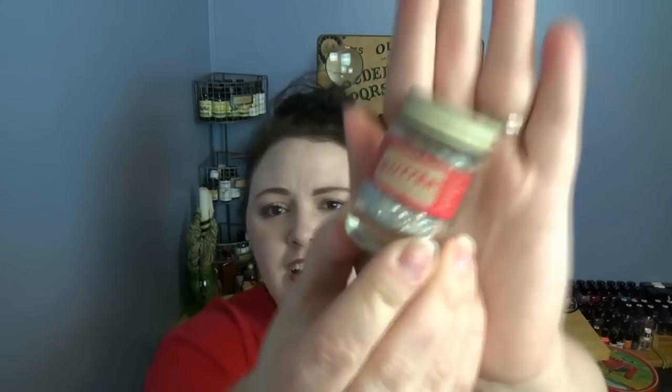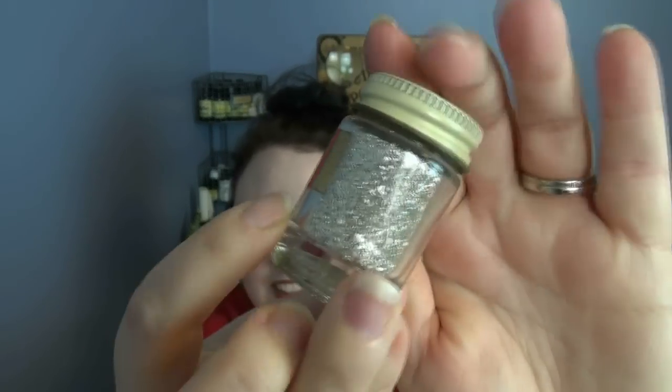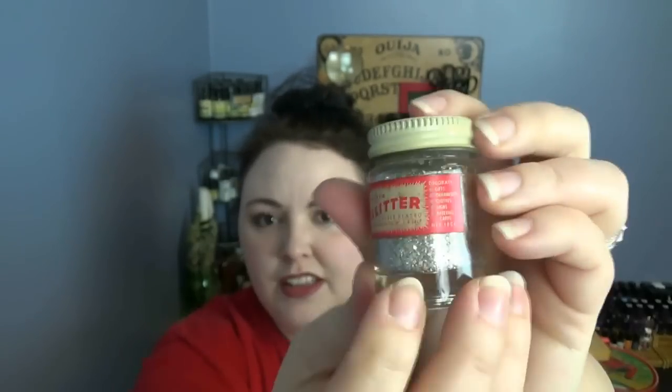All right, this next item I'm keeping, and it's probably gonna end up back here in my background somewhere. I just thought it looked really cool, but it is a vintage container of glitter that is probably poisonous, but it's just an old glitter and the glitter is just really pretty. It's never been used. It's just so adorable, and I love that the little packaging looks all worn.